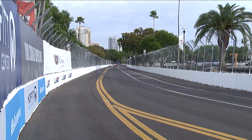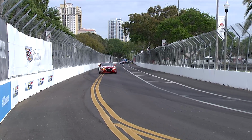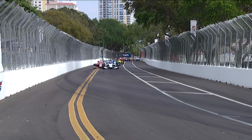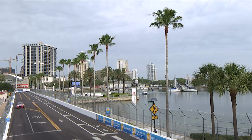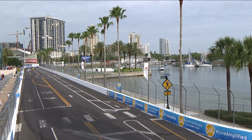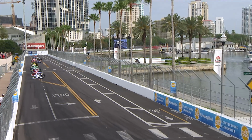Well, the whole list is growing now. Ed Jones, James Hinchcliffe, Spencer Pigot, Graham Rahal, they've all at some point of their career been on the Mazda Road to Indy, and we're really proud of that. We hope we can continue to provide this program for the industry, and hopefully one day someone's standing there on the Yard of Bricks as a part of and as a result of the Mazda Road to Indy. John, thank you so much.